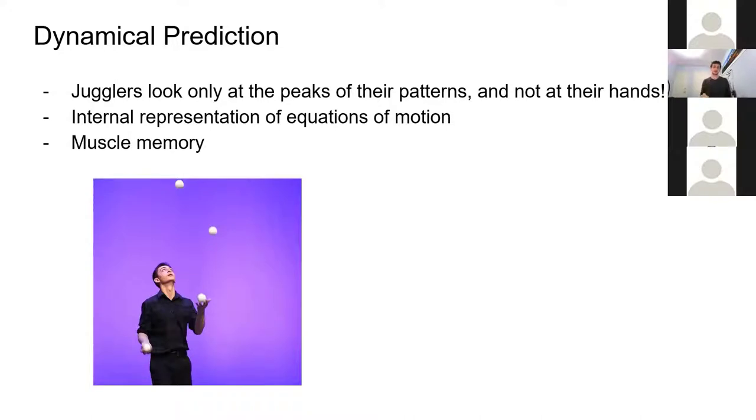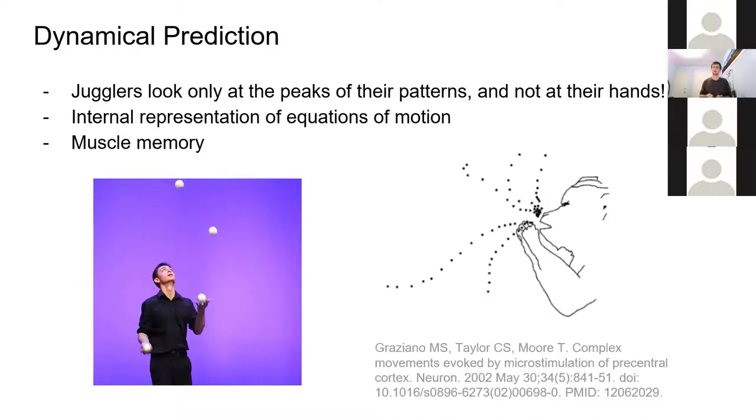Another factor at play is muscle memory, which is really well known, but not understood too well. And so another study in the early 2000s showed that by prolonging the duration of stimulation in locations of chimpanzee brains, they're able to recall complex coordinated motions.